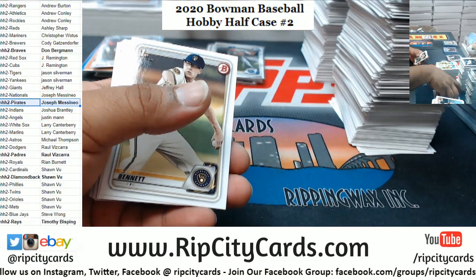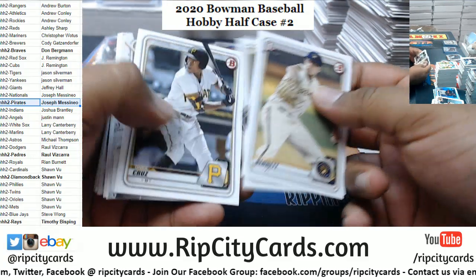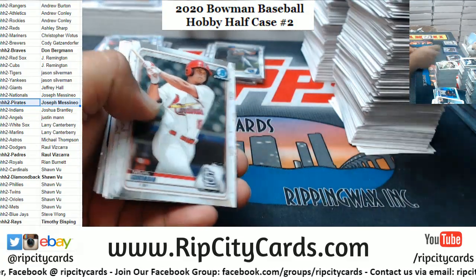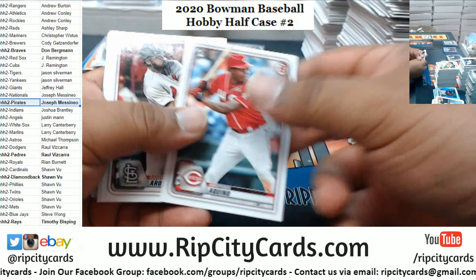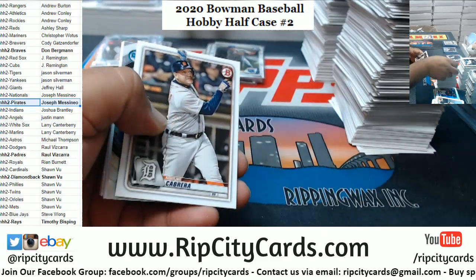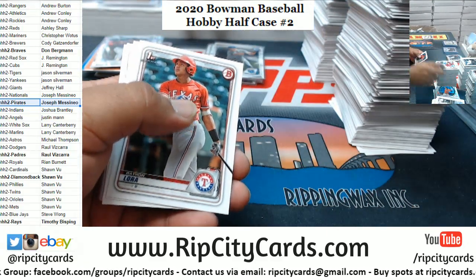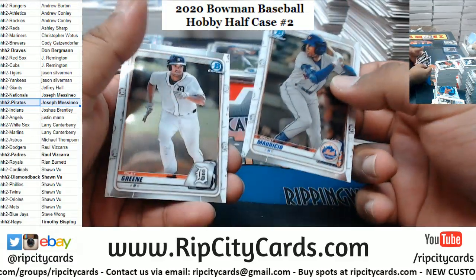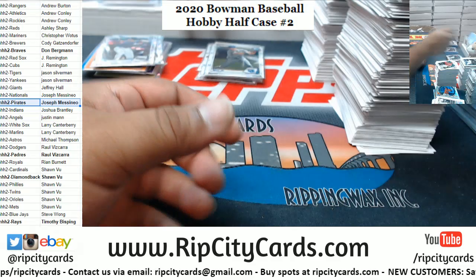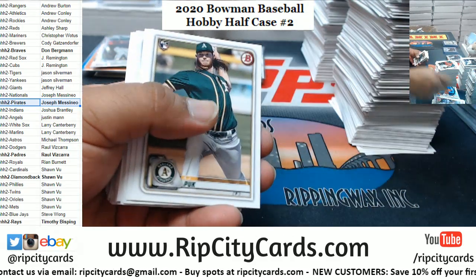Select half case number one is down to 21 spots left. If everyone gets a spot or two, we can fill that thing in no time. It's $47 a spot. Dominguez does have autographs in Select Baseball. Nice things await. All right, last stack here. The autographs got to be in here.